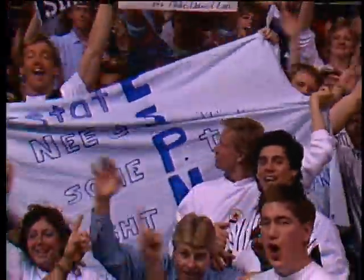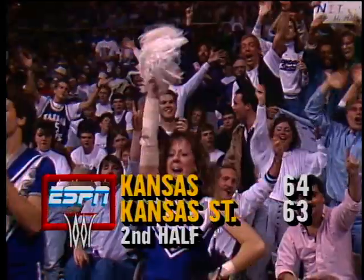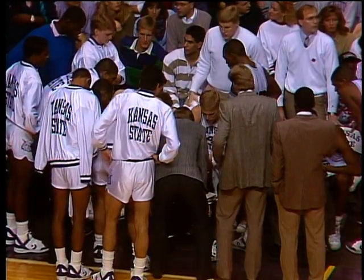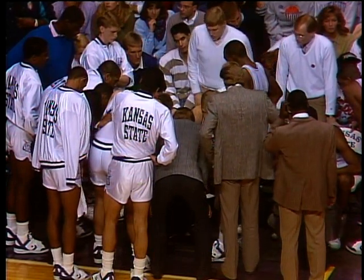You know, the discussion that's going to go on in the K-State huddle right now is, all right, what are we going to do if he misses the front end? What are we going to do if he misses the second one? They've got to have a strategy for both, because if he makes both of them, they've got to set up a three-point play. If he makes one, then they can come down and go for a two. So they've got a lot to talk about in that huddle down there.